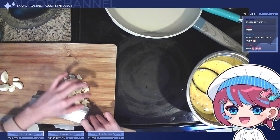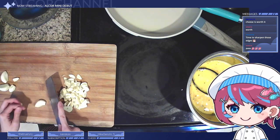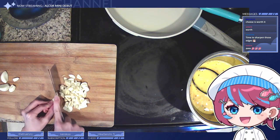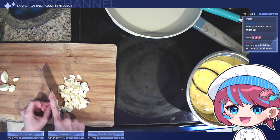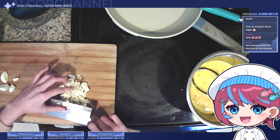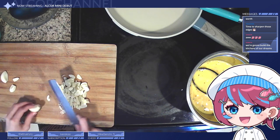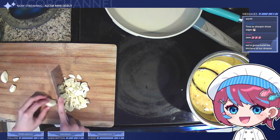Okay, I don't think I've ever chopped it really before. Time to sharpen these. It's okay. My partner has been looking into fancy knives because he wants a fancy kitchen knife. So I've been just letting him do it. If he wants one, he can find one that he likes and we can get it. We're gonna build the kitchens of our dreams. Yes, yes we are.